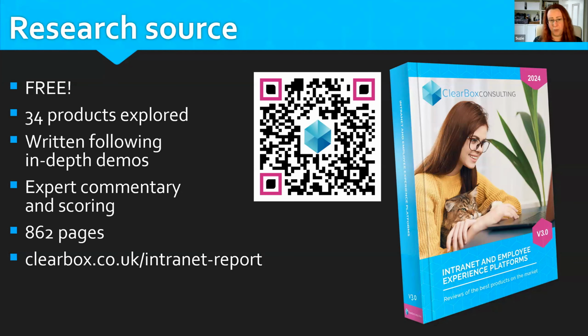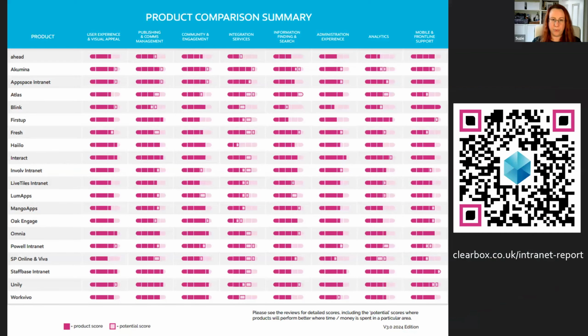And inside, you'll find reviews of 34 products. 20 of them are in-depth assessments against business scenarios, which we formed following in-depth demonstrations with the vendors. And it's 862 pages and it's entirely free, so you might as well download it if you haven't done so already. And inside the report, you'll find information like this. So these are the scores for all 20 of the products that we've assessed in depth. So give that QR code a scan and download it now, and you won't have to worry about taking a screenshot of this page. You'll be able to actually see it in the final PDF of the report.